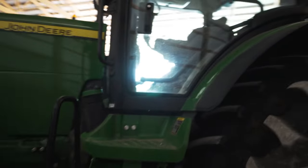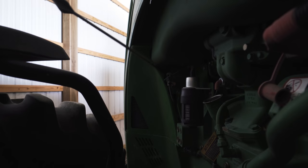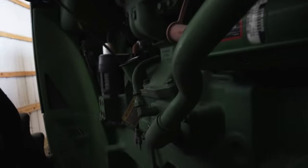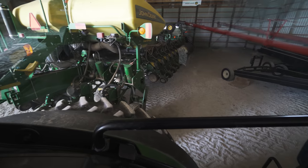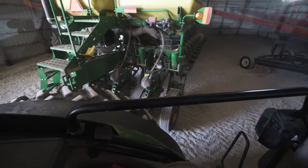Hello, old friend. It's been a while. See how she's doing on blood? Perfect. Here goes the four-wheel drive that was blocking me in. It's like a jigsaw puzzle. We've already got enough bad stuff going on. Let's not hit the planter. Cleared it. Now I gotta get out the door.